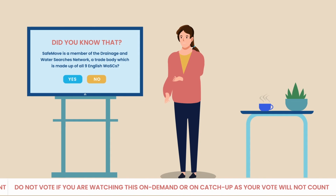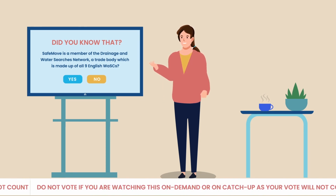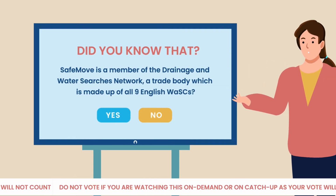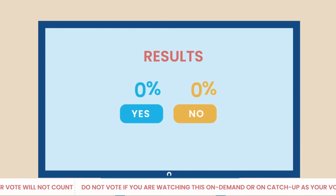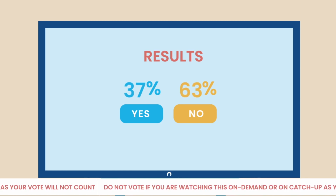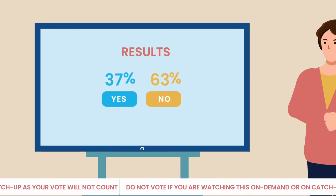Let's try another. Did you know that SafeMove is a member of the Drainage and Water Searches Network, the DWSN, a trade body which is made of all 9 English water and sewerage companies? Press yes or no on your panel to tell us if you already knew that. Interesting. It seems that not many people know that fact.